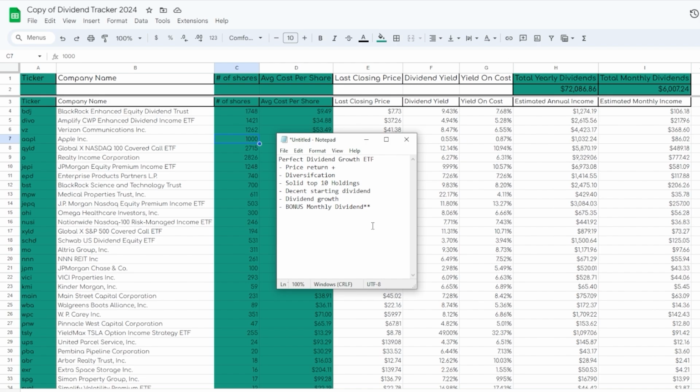Now, if you want to learn a little bit more about which ETF this is, stick around, drop a like down below, and let's get right into it.